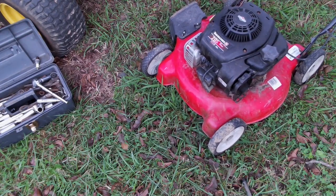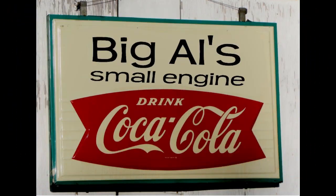I'll get some Marvel Mystery Oil and ATF and let that sit in that engine a while. I'll drain the oil out. I'll go in, have a cup of coffee, make some phone calls and run some errands while it's soaking in that.